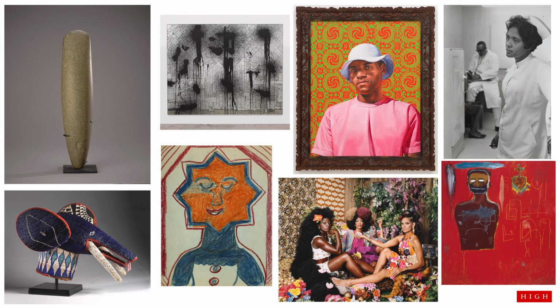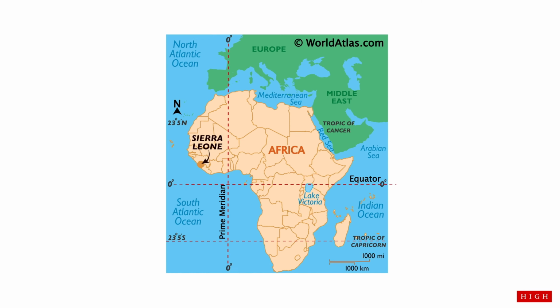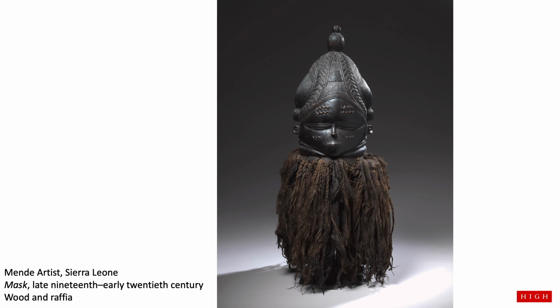Let's start with the Sawe mask. This artwork is a mask or headdress made by an artist in the Mende Society in the country Sierra Leone in Western Africa. This mask is about 18 inches tall and 13 inches wide.